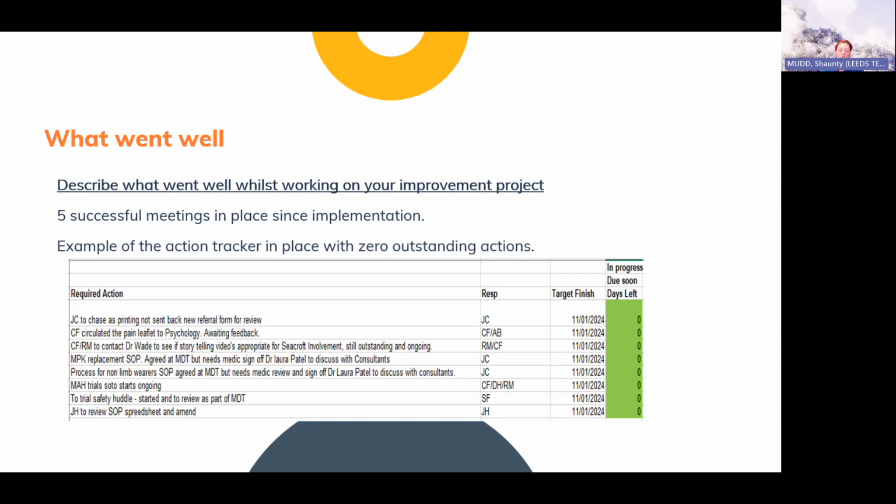So I just put this in as a quick sample of what went well. We've had 5 successful meetings since I did my course. And I just put this in to show you an example of how our action tracker has changed now. This previously was just full of reds, what weren't getting achieved. So I just put this in to show the positives.